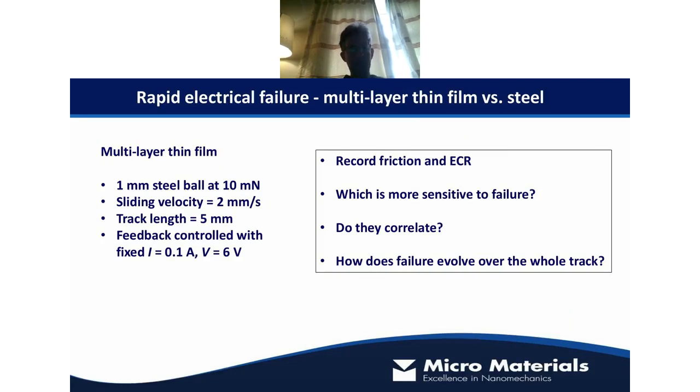First of all, we looked at a multi-layered thin film stack for an electrical sliding connector. And in this case, this has been tested with 1 mm steel balls at a relatively low load. And we're recording the friction and contact resistance. The sort of questions we're interested in understanding was which of those two signals is more sensitive to failure of the coating system? What is the extent of correlation? And when the coating does fail, how does that failure evolve? Does it occur all at one place, or does it occur in a scratch test? For example, you might have failure over a part of the track, but then a couple of scratches later, for example, the whole track is totally failed. So we really wanted to understand that.